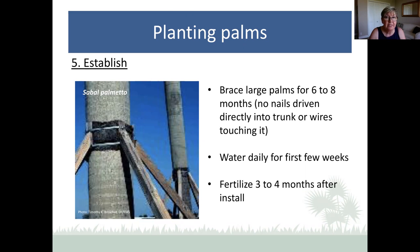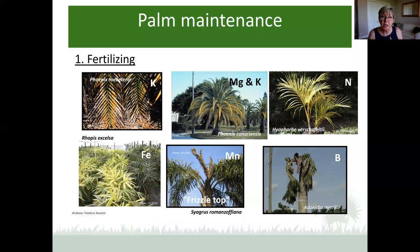Okay, palm maintenance. I'm going to spend a little bit of time here. This is very important. Most palms in Florida need fertilizing. There are exceptions, of course. Some are native palms like cabbage palms and salt palmetto and so forth, which typically never need that. But the large majority of ornamental palms in our landscape are not natives, and so they do need supplemental fertilizer.